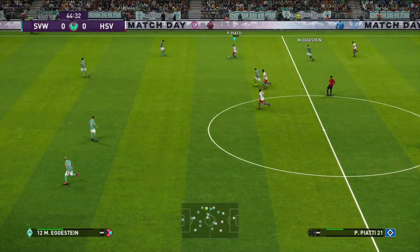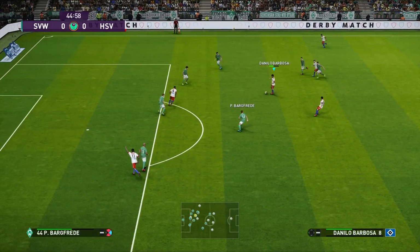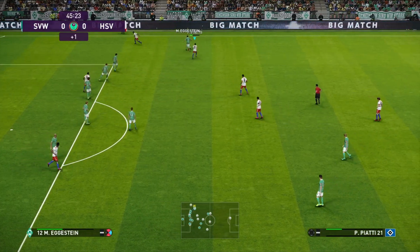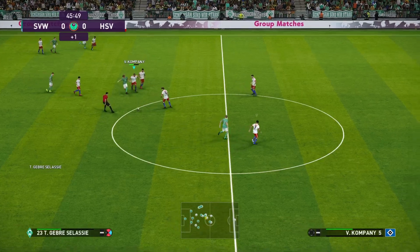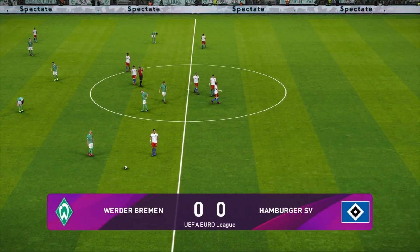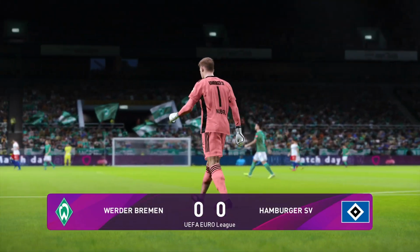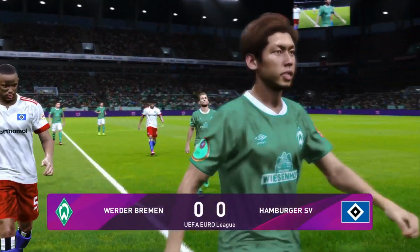Forward it goes. It's anyone's ball. And it's played forward. And it's half time here. So neither team has broken through, but certainly not for the want of trying. It's been an interesting game up to now, but still goalless.